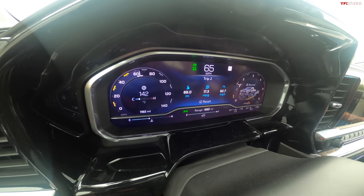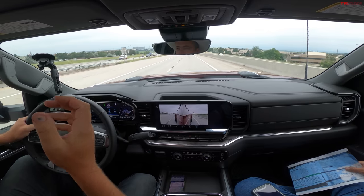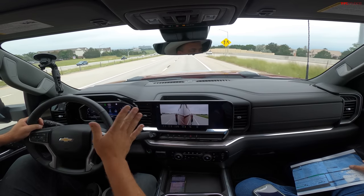Now, this is a 342 axle, right? Yeah, we usually don't mention the axles, but you guys always ask us. People asked us a bunch in the last video, so that's what it is. For a diesel GM heavy duty, only one axle ratio, period.